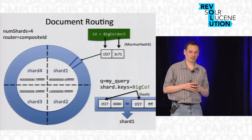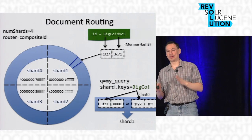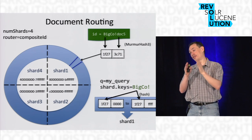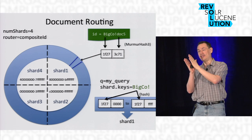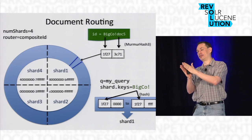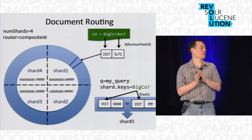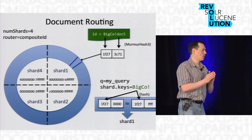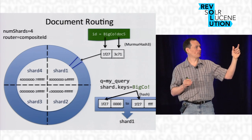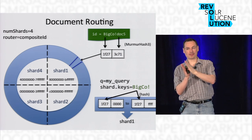What that essentially does is it divides up our hash ring into slices. It's 65536 slices to be precise, and each slice has 65536 hash values, so it's 65536 wide. Now all of our documents from a single user go into this hash slice.